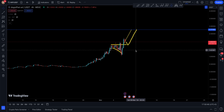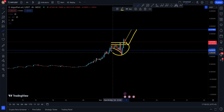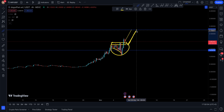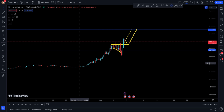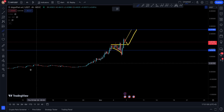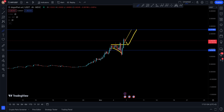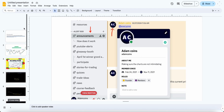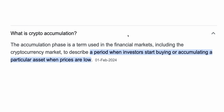Keep in mind, we don't want to see WIF coming down to 1.415. If it does come down here, that means it destroys this flag and the probability of moving to the upside. Before I tell you the next coin, which is really down, and is pretty much doing something like this at the moment before it breaks up, I want to tell you why I'm going to tell you about coin number one. We have to do some educational backup for this one.